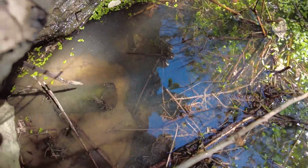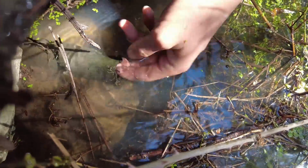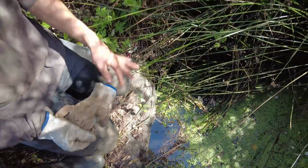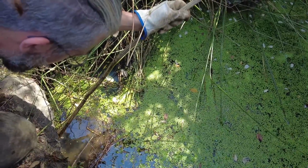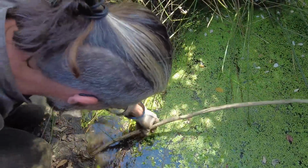So we're definitely part of the overflow system here. Cool. But I also expect there to be lots of sludge in here. We can maybe find a stick to push in. Yeah, it's probably years and years of build up.